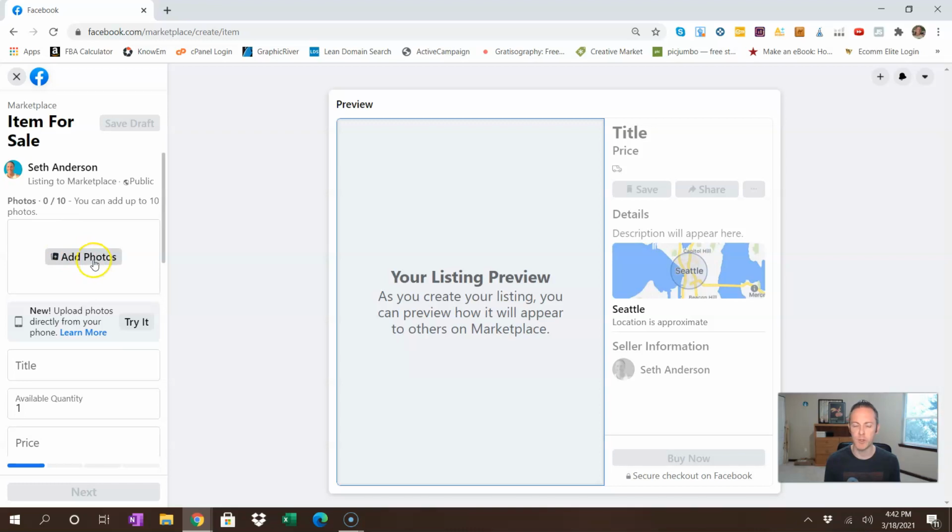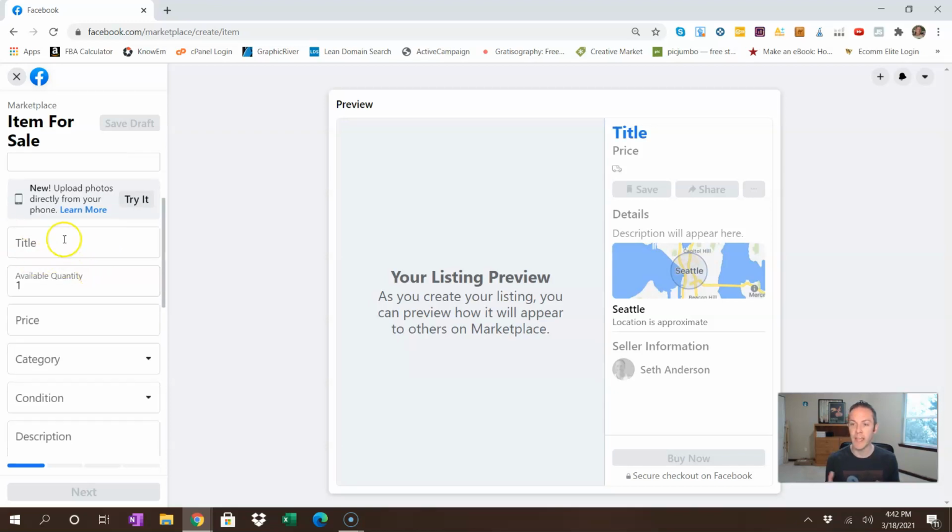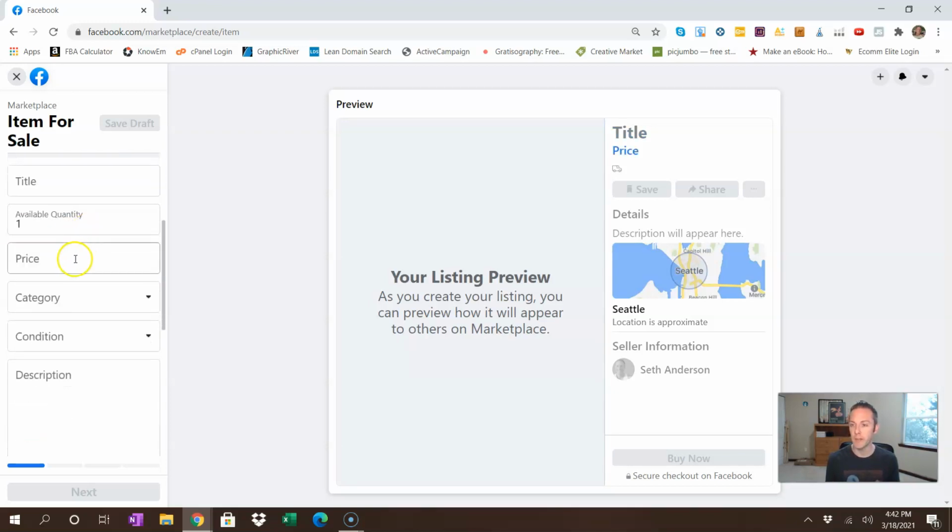Here you can add up to 10 photos. The more the better. The more angles you can show, close-ups if there's detail or anything like that. Pictures really sell. Okay. Then again, just the title of it, the price you want.